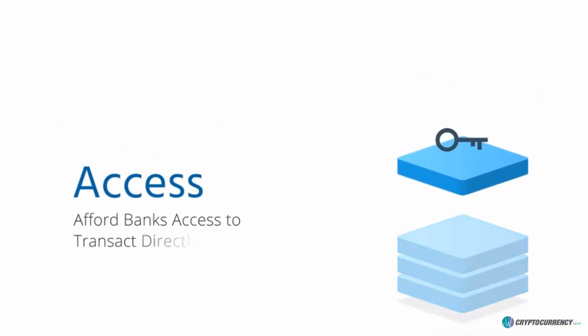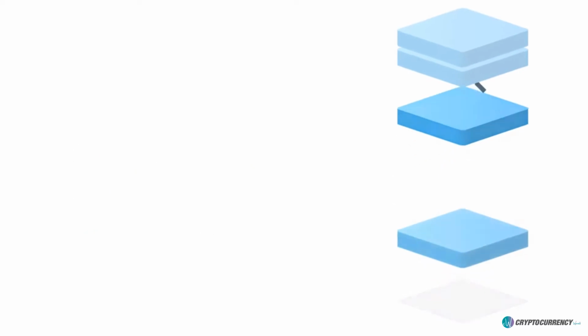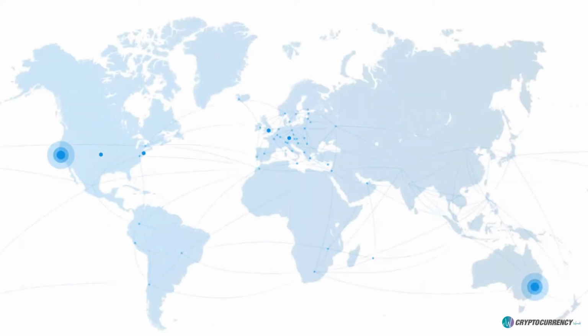Ripple solutions afford banks access to transact directly, speed transaction settlement to real time, trace funds end-to-end with certainty of delivery, and minimize the total cost of every transaction. With Ripple, banks around the world are already developing new payment products and services for real-time cross-border transactions.